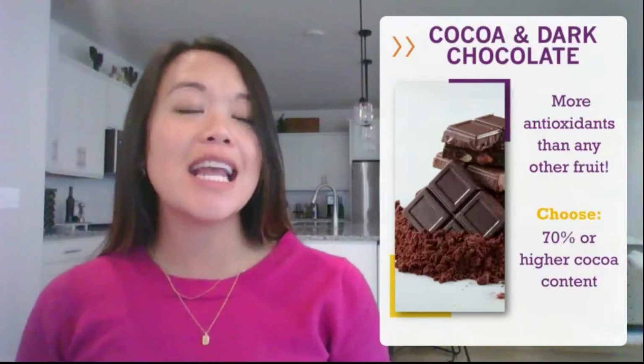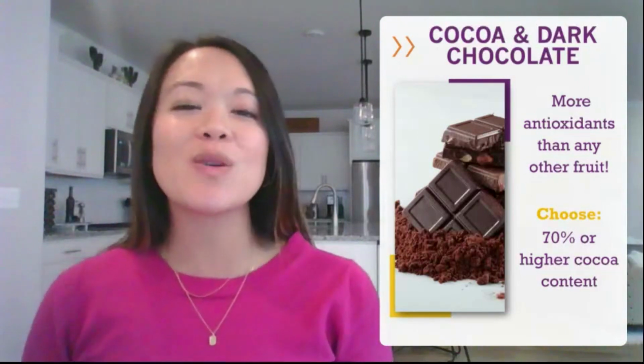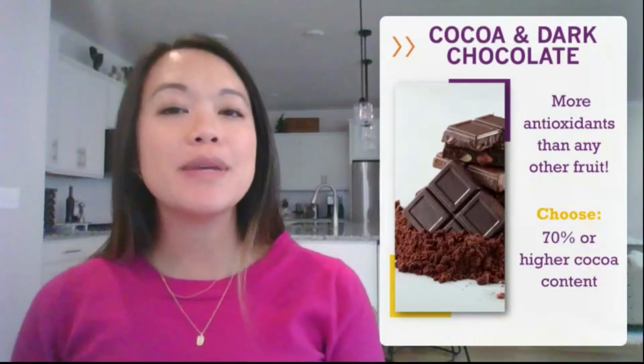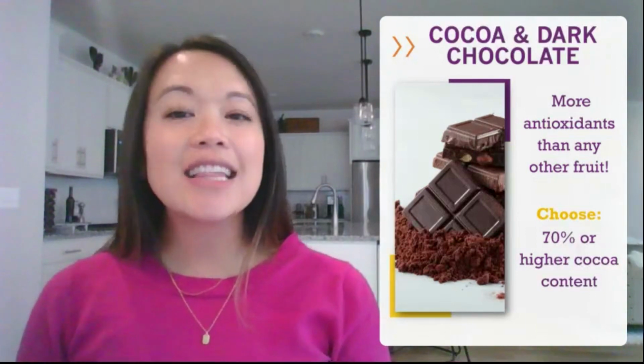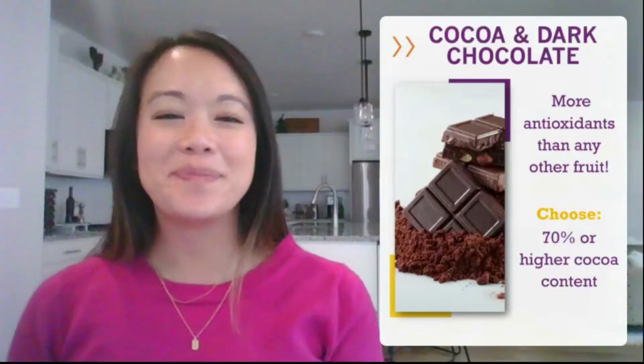But it may also contain higher amounts of sugar and calories, so maybe have a square or two after dinner and try to savor them. Your best choices will be 70% or higher cocoa content. Okay, that wraps up our antioxidants. Let's move on to another inflammation fighting nutrient: fiber.